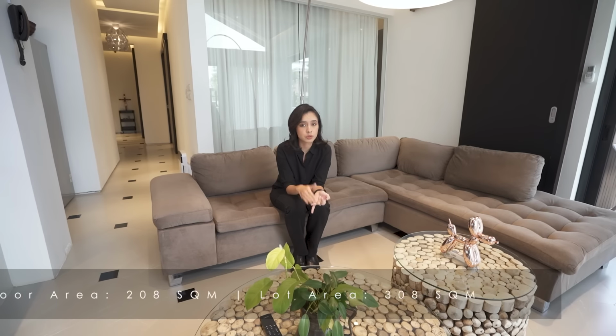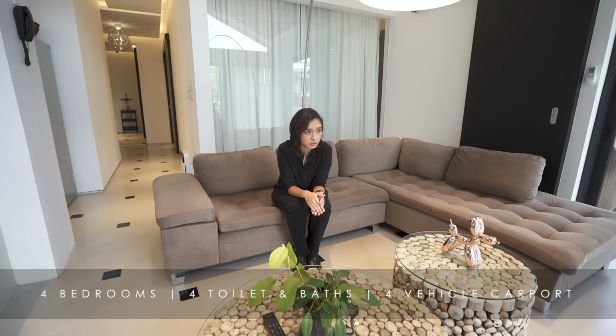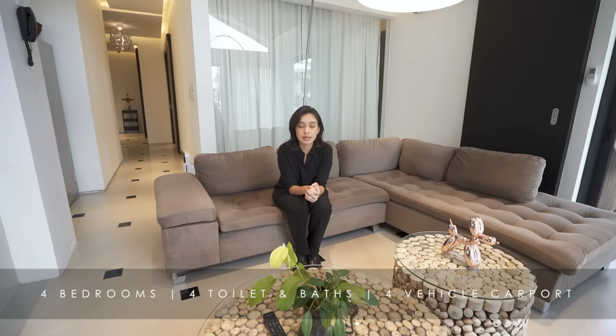You have so much space, and everything is on one floor, and because of that, you also have high ceiling. You can afford to have high ceiling and very nice finishes, furniture, and technology, because you don't need to spread out your budget, kumbaga. So you get to concentrate on just one floor and make it amazing. So if you or anyone you know is interested in a place like this that has 4 bedrooms, 4 toilet and baths, a 4-vehicle carport, equipped with solar energy, and is smart home ready.